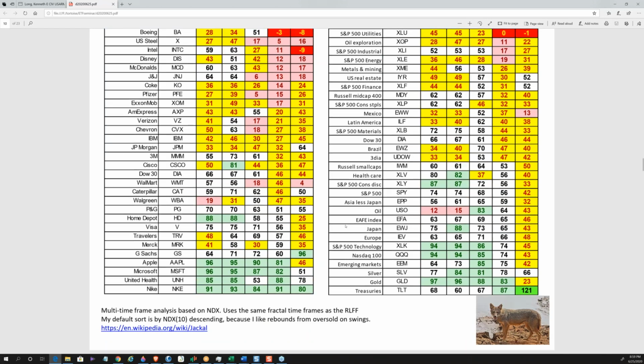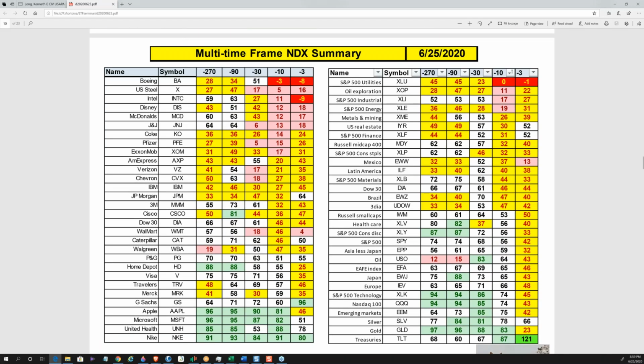Multi-time frame NDX. Again, no surprises among who the leaders are there. Boeing had a breakdown today, as did Intel. I'm going to go look at Intel just because semiconductors had been leading the techs. For Intel to be underperforming that drastically, I don't think they're going to go out of business. So there may be an opportunity in there somewhere.